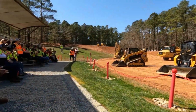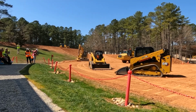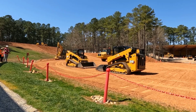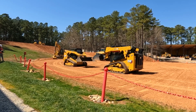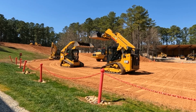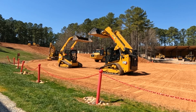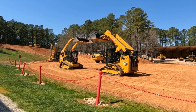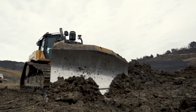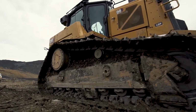Our D3s, compact track loaders and skid steers are all capable of line of sight and non-line of sight. That's our most popular model. Imagine, it's such a versatile machine. Yeah, it makes sense. And the capabilities of this are unimaginable. And so that's very popular from a compact machine standpoint. Dozers, D1 all the way up to D11, we have non-line of sight and line of sight options for that.